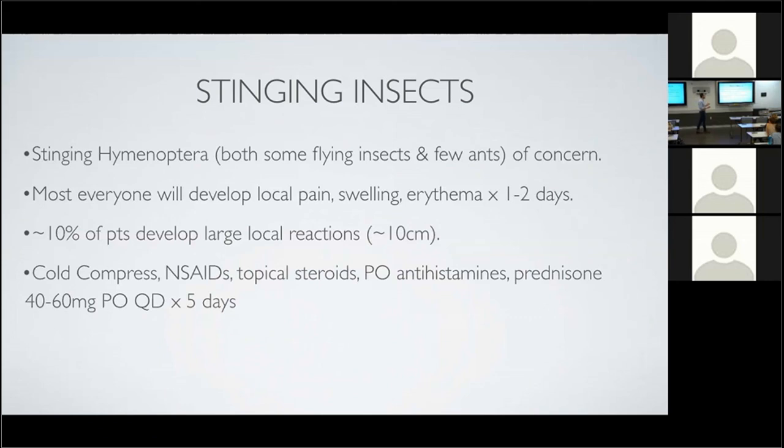So usually what we do is supportive care, and this is just kind of the ladder. Start with cold compresses, NSAIDs. You can do topical steroids. You can do oral antihistamines like Benadryl or Zyrtec. If it gets really bad, then you can give them oral steroids just for a short course.